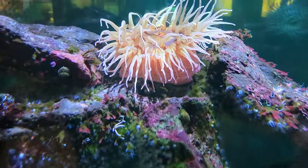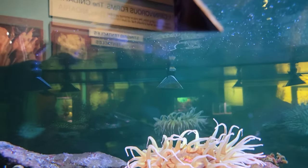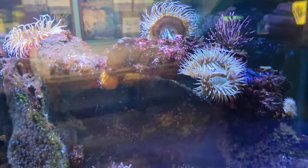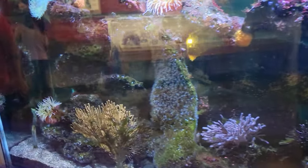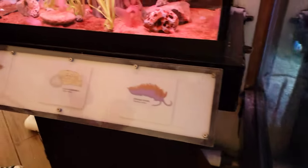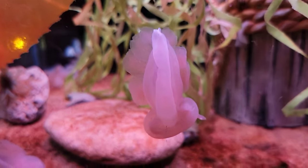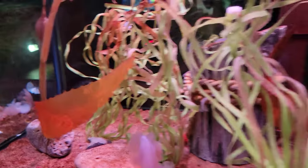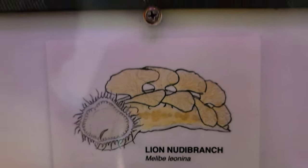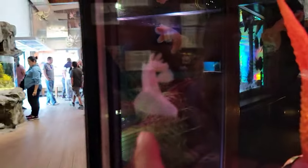These are a little more active than the other ones we've seen when we first walked in. They got their little power heads right there turned on. Some coral down there. Oh, these are cool. It's like a clear sea slug or something. Does it say what it is down here? There it is right there. Those are cool, huh? They look funny, though. These guys remind me of the Venus flytraps.